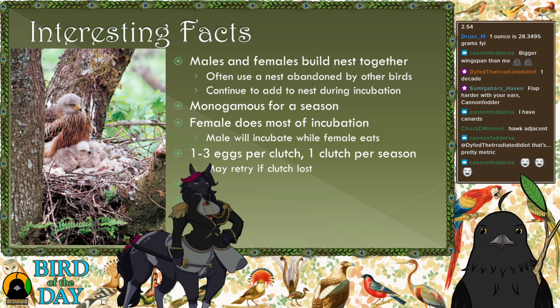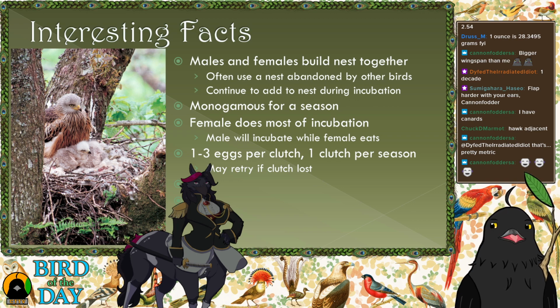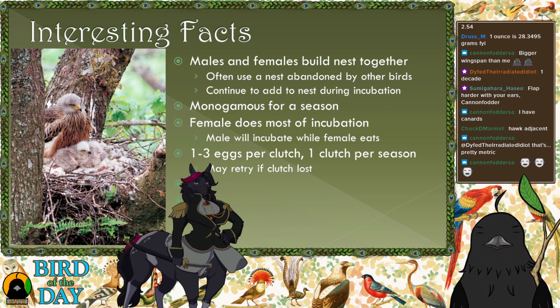Now, they like to get soft things like moss and dirt to put a little cushion where the eggs are laid. But then big, thick sticks too, they're pretty big nests because, well, they're pretty big birds. And even after the eggs are laid, the male will usually continue to bring material to the nest just to help freshen the place up a little bit.